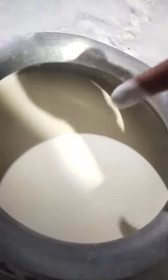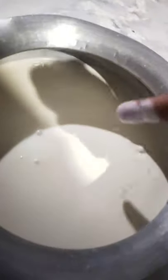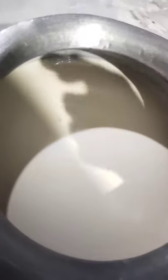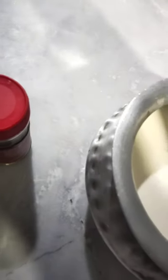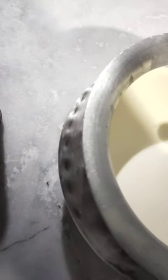This is the pure cow milk. See this, how creamy is this? Let's make it with this pure natural ingredient coffee. Let's make it. How tasty it is going to be. Let's turn on the gas now.